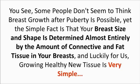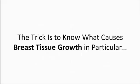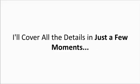You see, some people don't seem to think breast growth after puberty is possible. Yet the simple fact is that your breast size and shape is determined almost entirely by the amount of connective and fat tissue in your breasts. And luckily for us, growing healthy new tissue is very simple. The trick is to know what causes breast tissue growth in particular. I'll cover all the details in just a few moments.